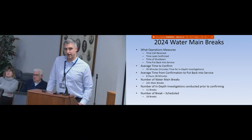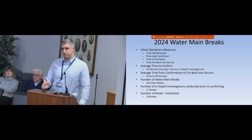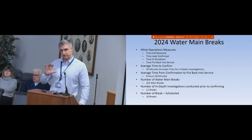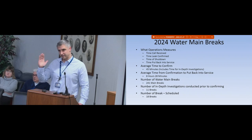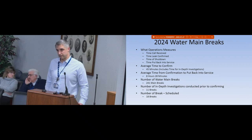Probably the other highlight is average time from confirmation to put back into service. This could involve other factors as well, but we're typically about 8.5 hours across the board for 2024. That's basically from the time of confirmation until we could say the water main's no longer leaking or broken, and everyone has sufficient pressure. Again, what we talk about every Water Bureau meeting: we did finish the year at 241 water main breaks. That includes leaks and breaks.